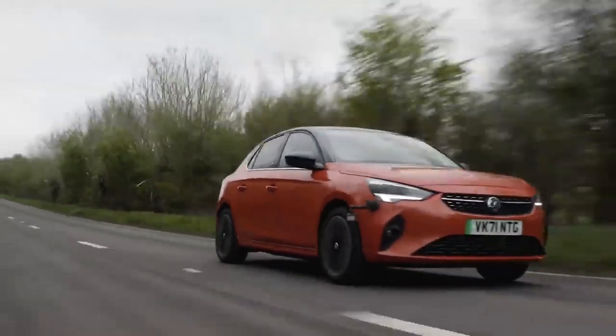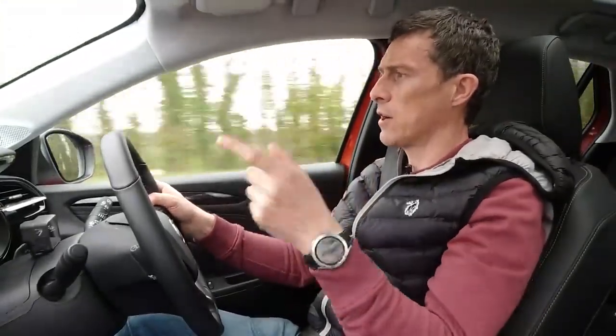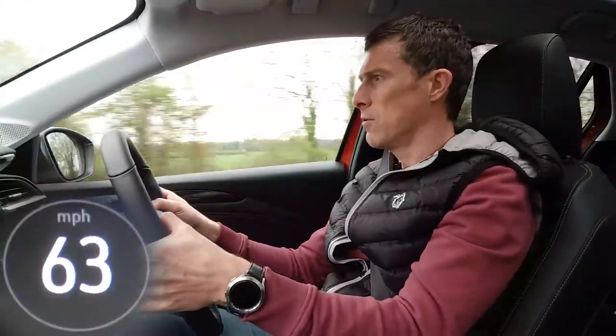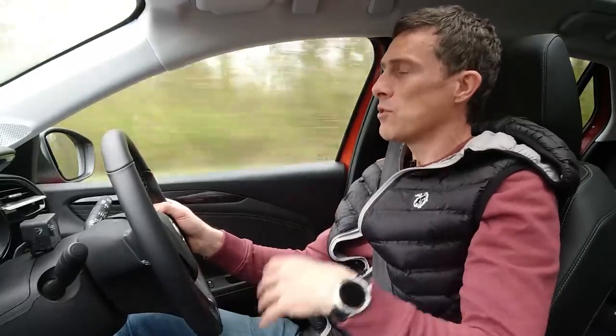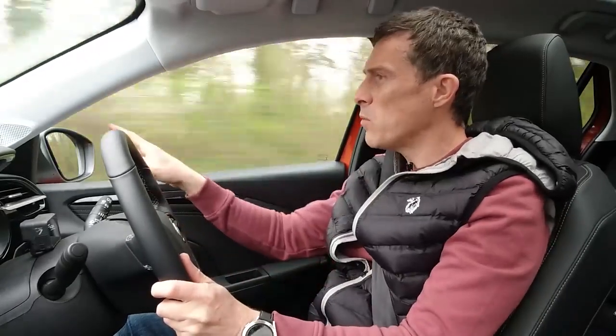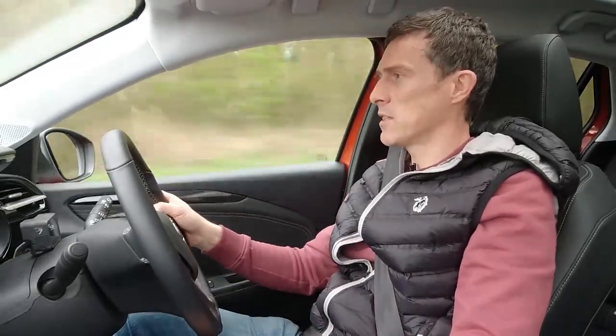I've broken my screen. Let's see what this Corsa is like at higher speeds when you're on faster roads or on the motorway. So let's just check out the pickup from 50 miles an hour. So I'm going to overtake the car in front. Here we go. That is quick enough. And when you're going at those speeds, the car is reasonably quiet. Little bit of wind noise occasionally from up here, but it's not intrusive at all. Actually does a decent job.